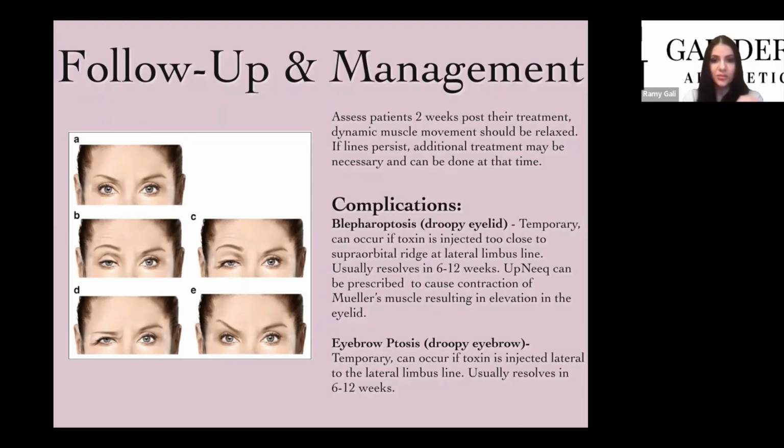It helps the contraction of the Mueller's muscle there. So it will actually cause the upper lid to lift up about 1 to 2 millimeters. So they can wear that and put a drop in the affected eye, and that'll get them by. It works about 8 hours, so they can put it on in the morning, and then if they have an evening event, they can put it on again in the evening if it's really troubling them.